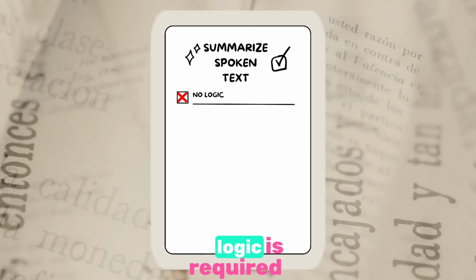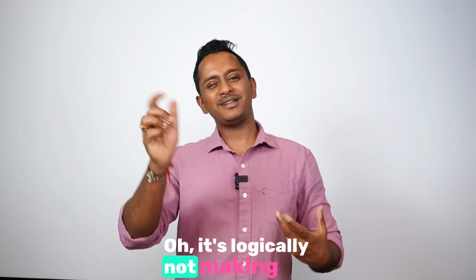Summarize spoken text: no logic is required. When you write, if you think, "Oh, it's logically not making sense," it's totally fine.